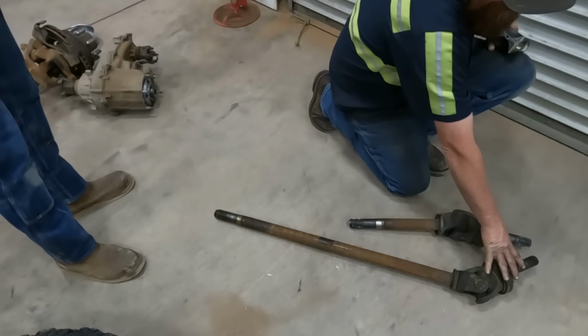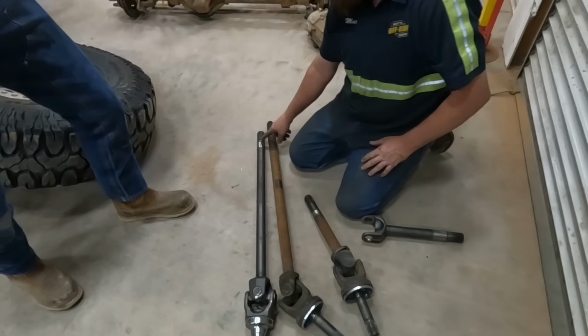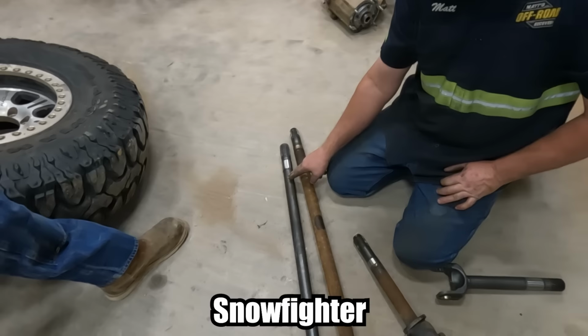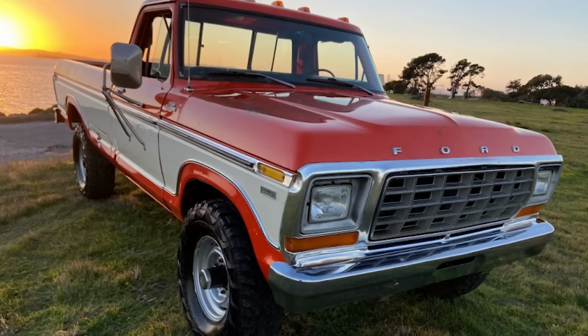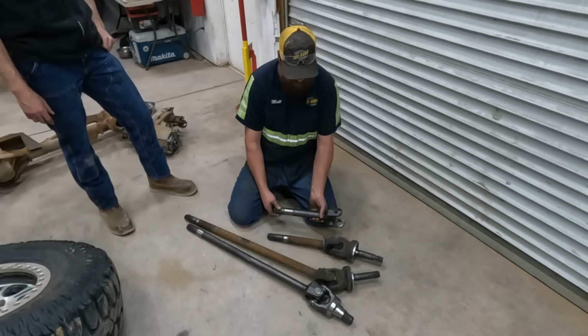Ignore these outers. We're not using that style anymore. We're using this style. So we narrowed the housing so that we could use, this is a Snow King axle out of a 78 Ford. 78 Ford Snow King. And then this is the Yukon replacement axle for the axle that we're using.